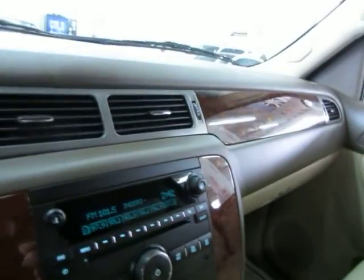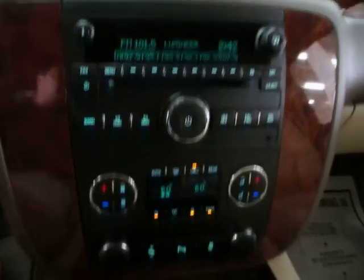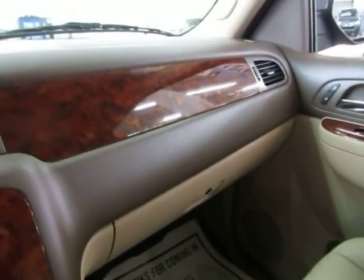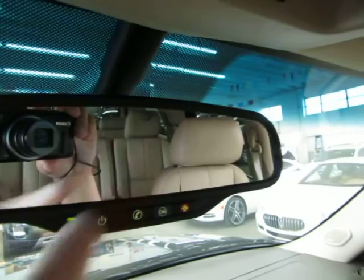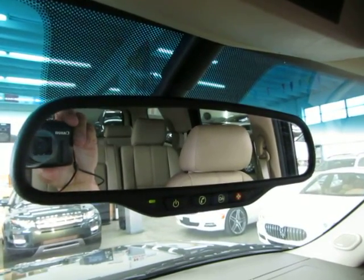You got wood trimming all around on all 4 door panels and on each side of the cluster. Here and here, and all around the stereo and AC controls, as well as the passenger dashboard. Let's see here. This vehicle also has an auto dimming rear view mirror that has a sensor up here that senses bright light. So if somebody puts the high beams on you, it will darken the mirror so it doesn't bother your vision.